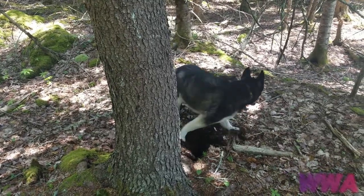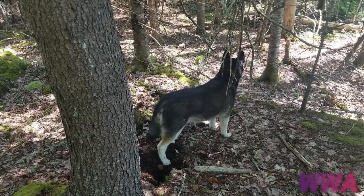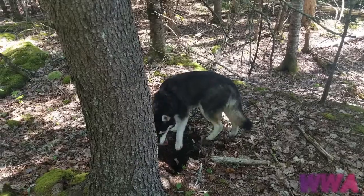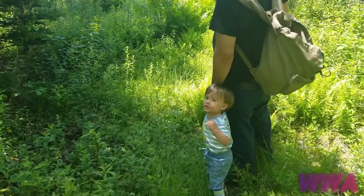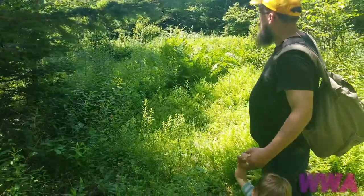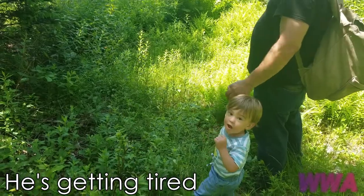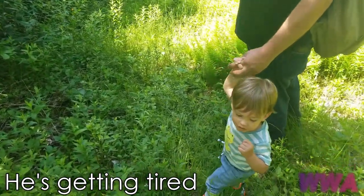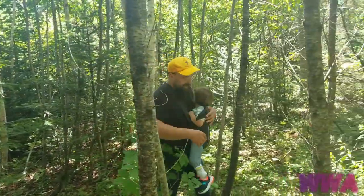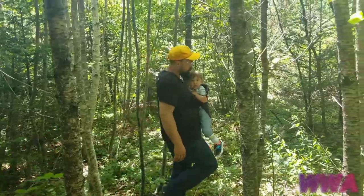Lightfoot, are you digging? Oh, you hear something. Okay, so. I gotcha. Yeah, I gotcha. Are we going? Let's go. Are you looking at the ferns? Let's go. Come on. I love you. My boys. Gentle. Seb's riding with Papa.